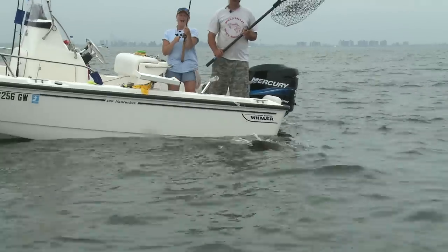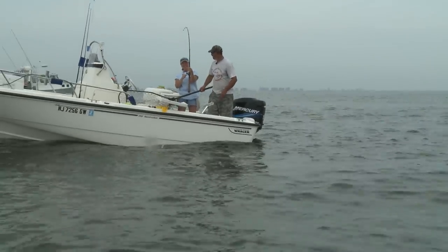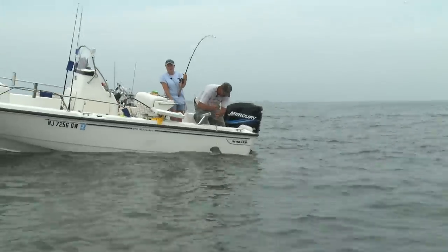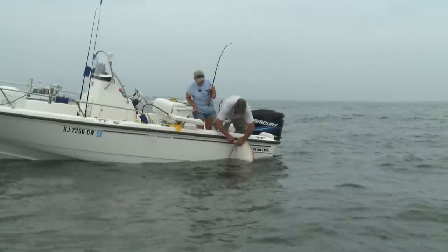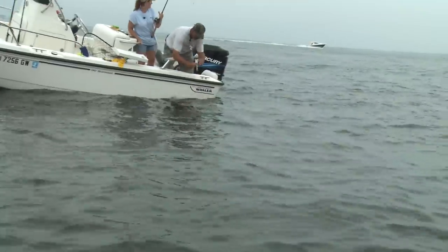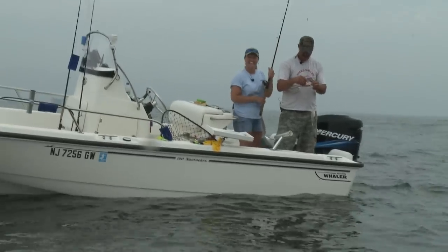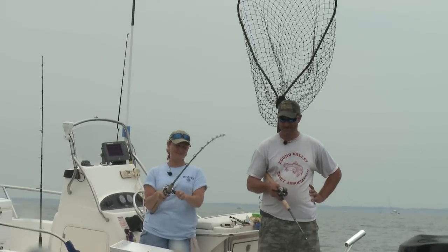Oh, good God. Look at the size of this ray. I got a ray. Holy cow. Yeah, that goes beyond doormat size. Wow. He's gone. Wow, that was this big. Nice. All righty then, back to fluke fishing. I had so much line, it would take me a day to bring it in.